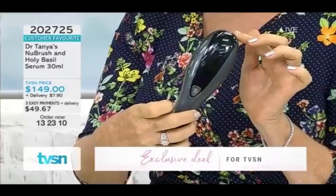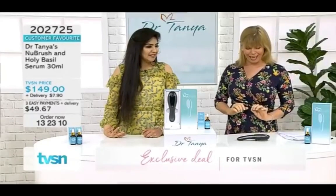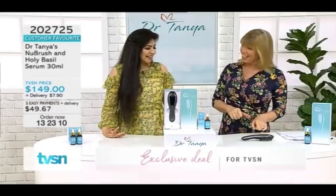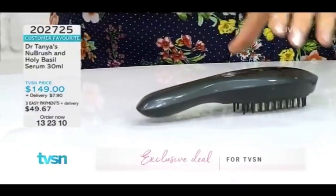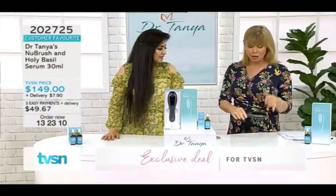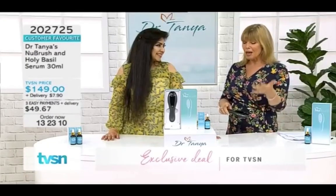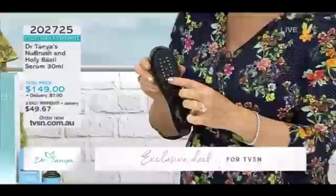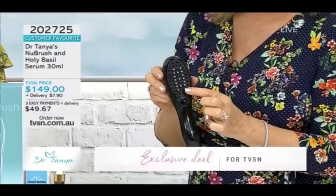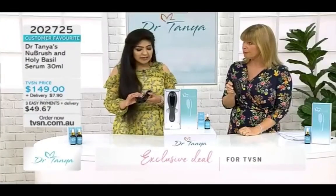In fact, one way I can show you, I just put that down there, and it starts running. It's running away there. But imagine that on your hair. Yeah, and it is so gorgeous. So we're getting that improvement in circulation, but it's also delivering, via these very clever little applicators, your serum, or in fact any serum you choose, right down to the scalp, to the follicle. That's exactly right.